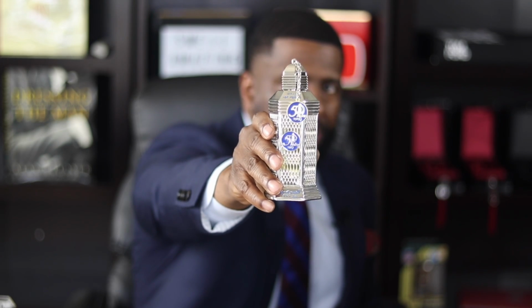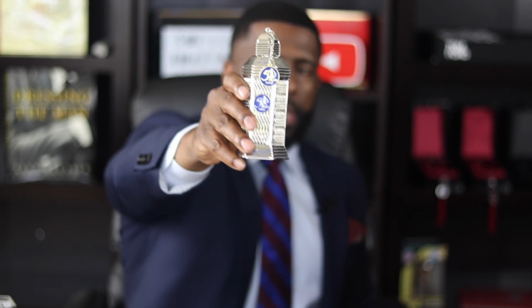And this one is called Platinum Oud. I think the name of this one was Golden Oud. That's the name of this one, Golden Oud. And then the other one was in a pink presentation.